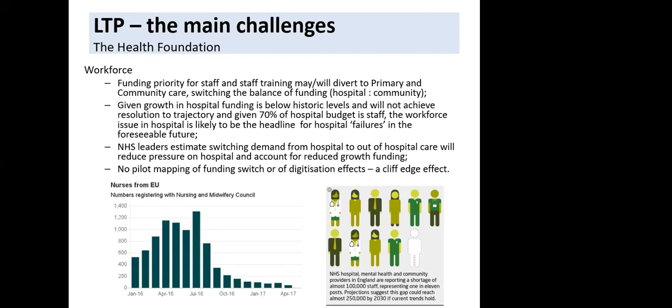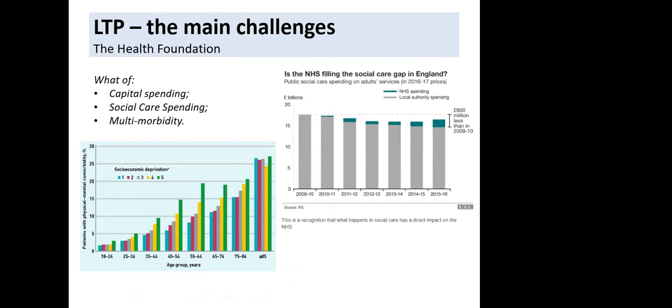On the next slide, there are a few other things listed on the top as well. Capital spending: there's little mention of capital spending in the long-term plan. There is a big omission about social care spending, and you'll see the two graphs I put here. The one on the bottom left is how deprivation changes with age and comorbidity. And on the right is quite an interesting analysis of what the BBC put out about how social care funding has reduced over the last 7-8 years, and how the excess has been made up in healthcare funding.